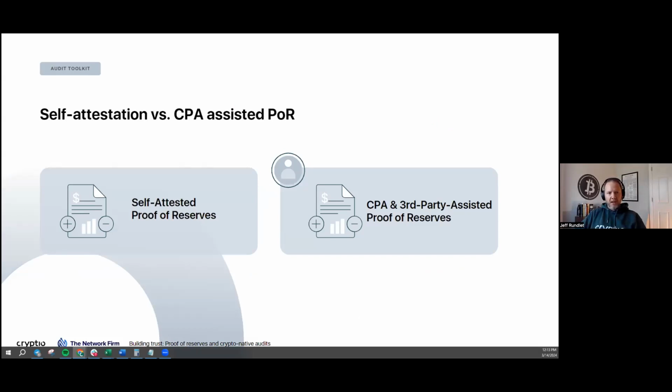Talk about, like you said, the industry has changed. We're seeing some self-attestation and CPA assisted proof of reserves. And I think another thing to highlight here is that, Jeremy, you touched on it, a lot of firms won't even touch this. So maybe get into a little bit of why companies are self-attesting, why your firm and some others are getting into this, and why some won't even get involved and don't want to be associated with it.